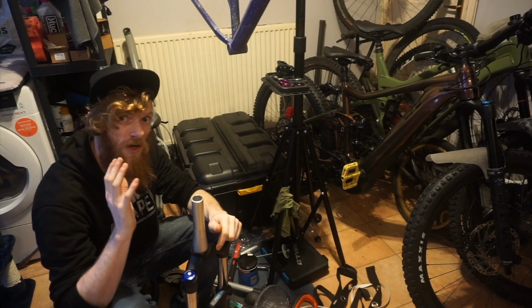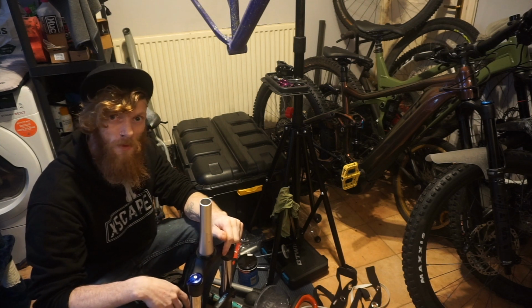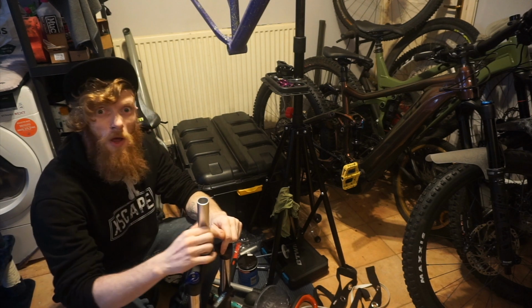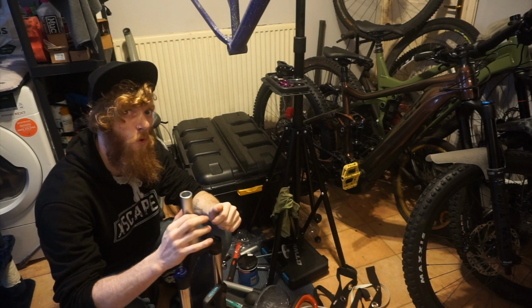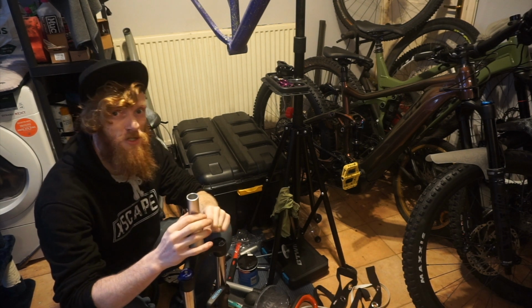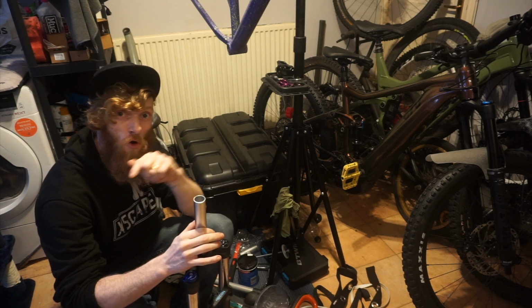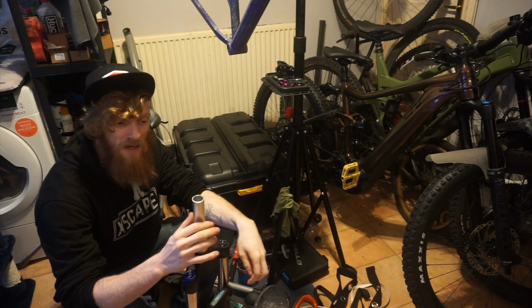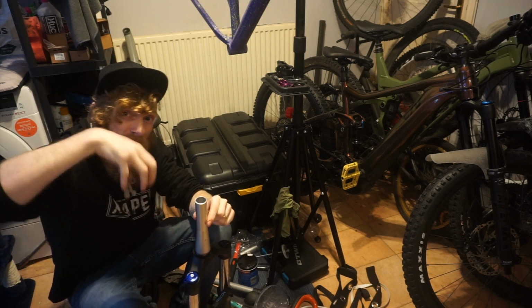Well happy with that. Okay, so in my haste of cutting down the steering tube, I didn't cut off quite enough. Basically measured it straight up to my stem and then cut it straight there. I needed about 4mm under the stem just to pull everything tight together.